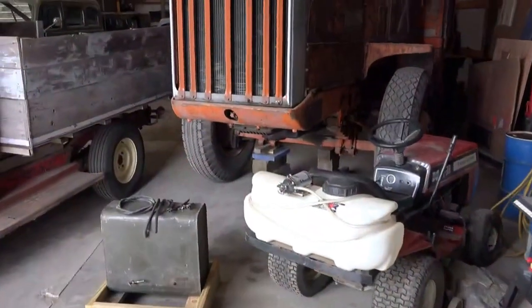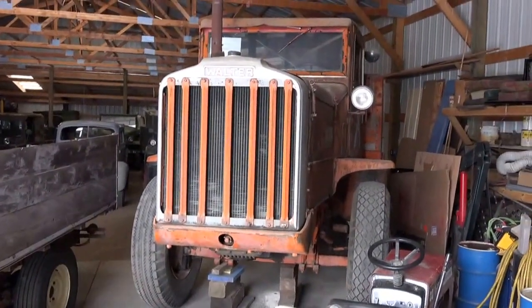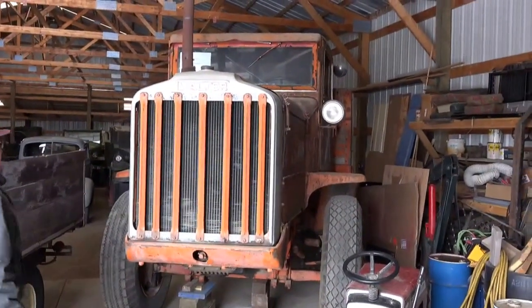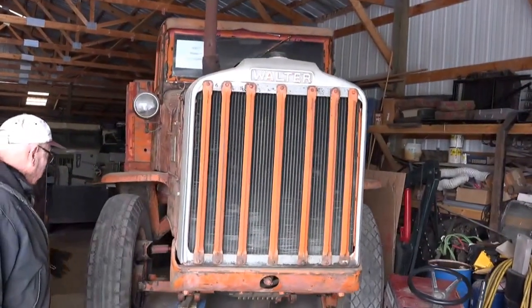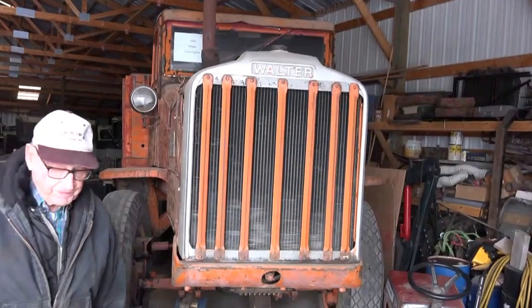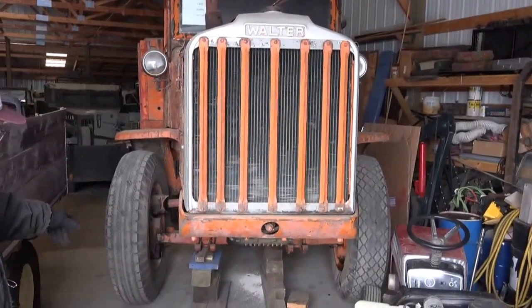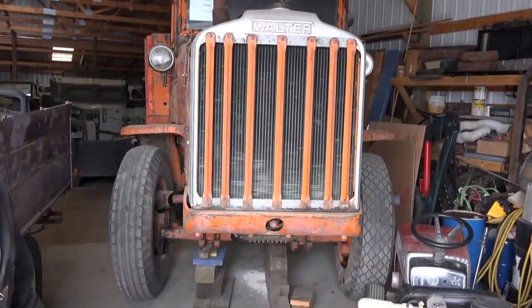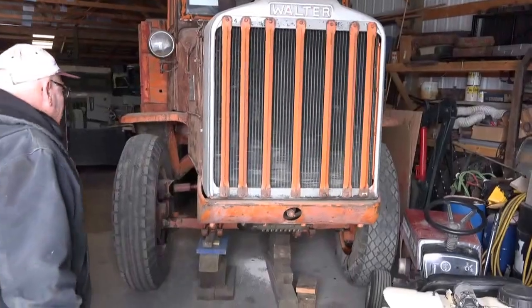This looks like a big Walter. Yeah, that's a Walter Snowfighter. It's not military, but it runs good, and it sits along. The tires started blowing out just sitting, so I got it jacked up trying to save the tires. Oh, original. I'm having a tough time trying to find the right size of tires for it.